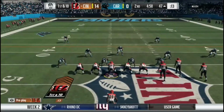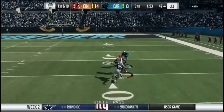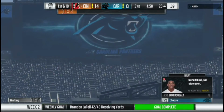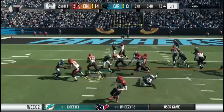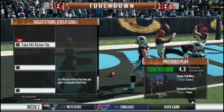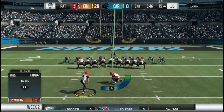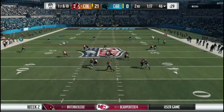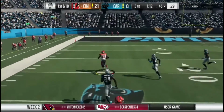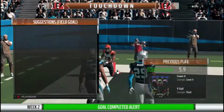We pick it up with 4:59 to play in the first half. It's going to be Dalton with the play fake on the end around. He's going to find Brandon LaFell down to the 23. First down, Bengals. Couple plays later, it's going to be Dalton handing it off to Joe Mixon. A huge hole. He goes untouched down the left side into the end zone for the touchdown, as it is all Bengals in the first half, 21-0. With a minute 19 left in the half, it's going to be Dalton finding Mixon in the flats. He's going to get a block, and he is off to the races for the huge touchdown before the half.